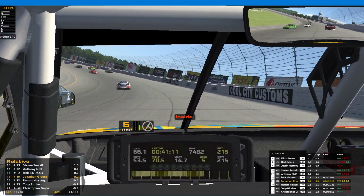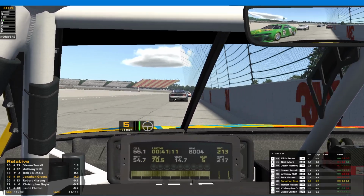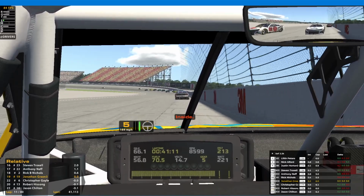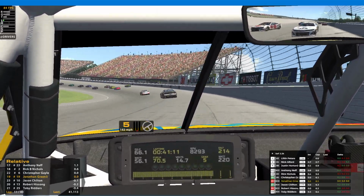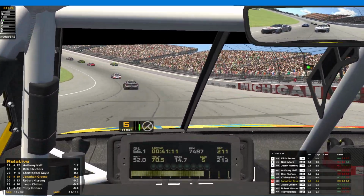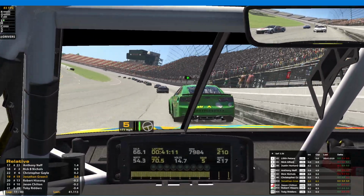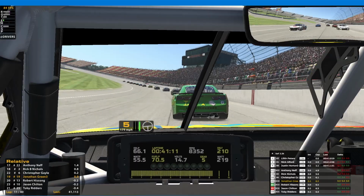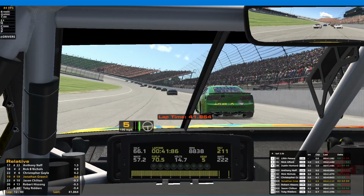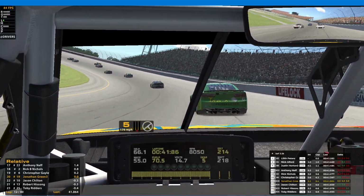Got a car low. Hold your line. Hold your line. Clear low. Inside. He's still there. He's still there. Hold your line. Clear low. Place. You've just done a 41.9.